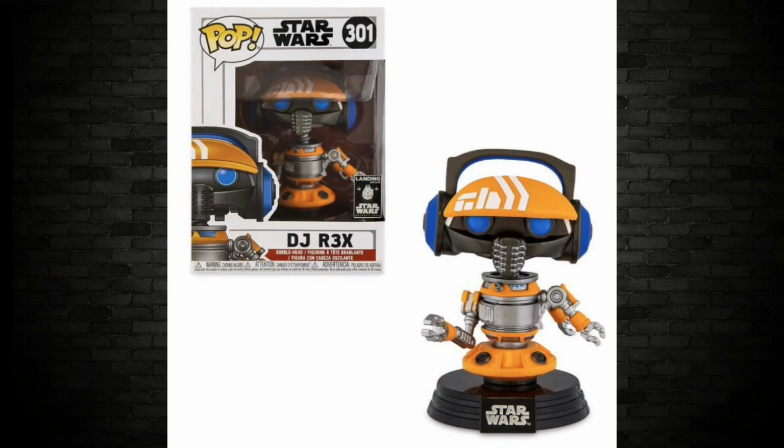And another pop, if you want that DJ Rex. Very cool looking pop. It is available on the Shop Disney app now for $24.99. Wow. Nice and exclusive, that one.